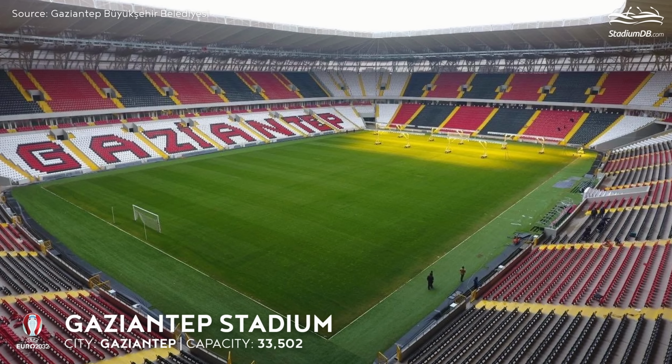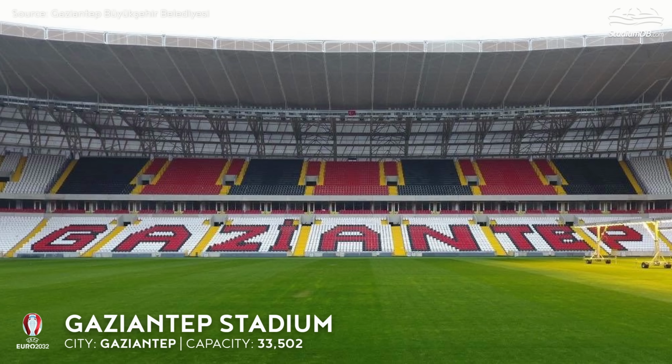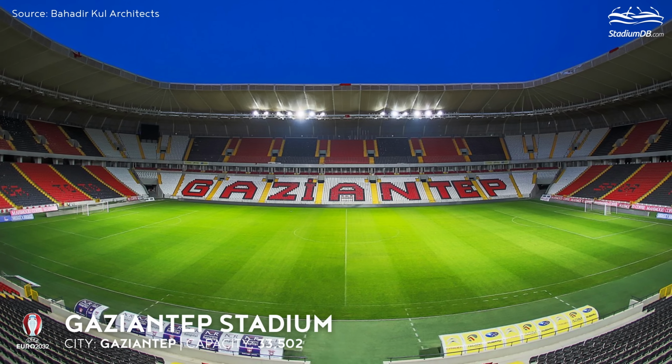Two-tier stands are separated by a strip of boxes located on the eastern and western sides of the venue. The number of seats in the stands may be increased if necessary.